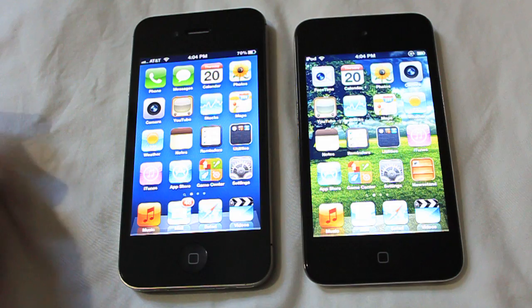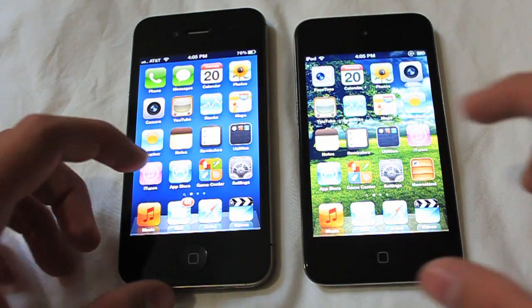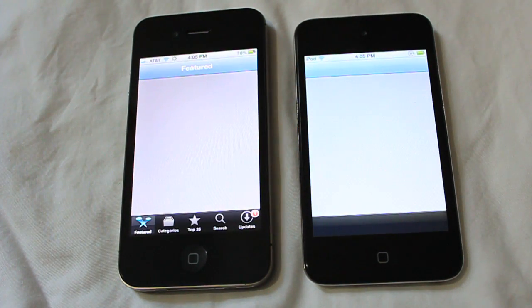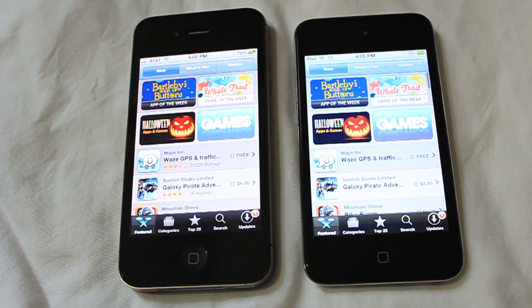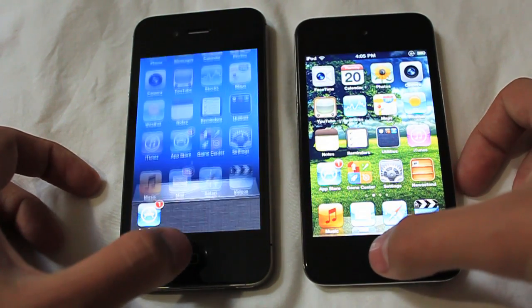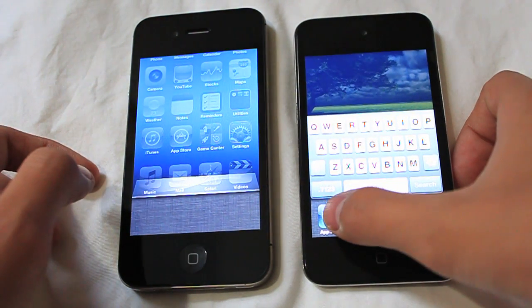So one of the basic things that you might be doing is downloading apps. Let's see how fast the App Store launches on either of these two devices. So you can see the iPhone 4S loaded up right away. iPod Touch 4G still loading. The iPhone 4S had the clear hand there, but still, again, not too far behind for the iPod Touch 4G. So I'll go ahead and we'll do another test here.